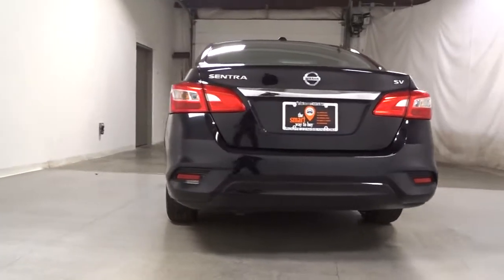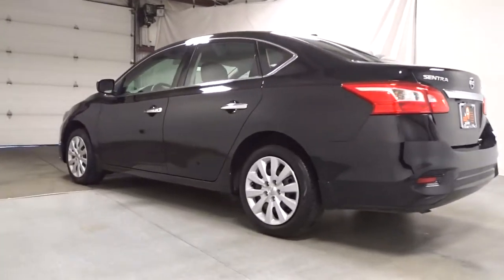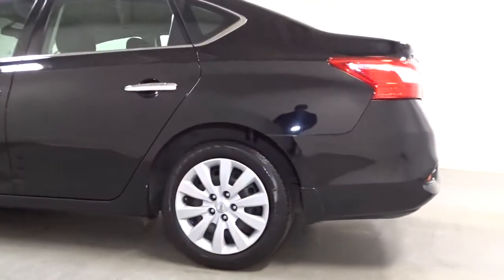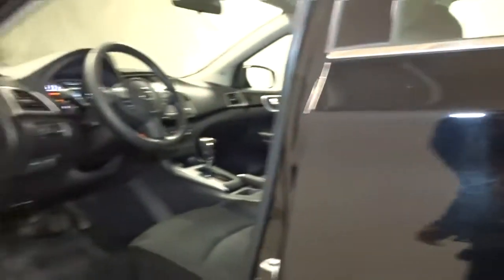a suite of standard driver assist safety tech, and an unmistakably sporty ride. Take a ride on the spirited side in this powerful Sentra. Crisp, modern styling meets sport suspension and precise handling to bring you an upscale midsize sedan that puts the fun back into your daily commute.